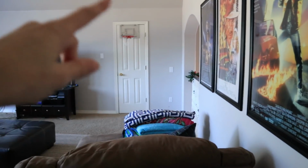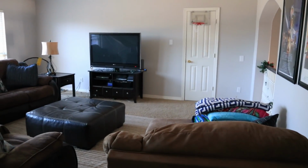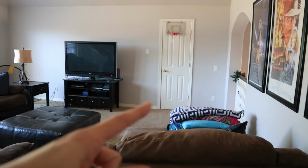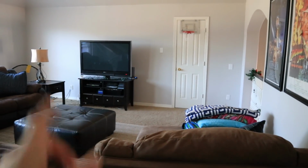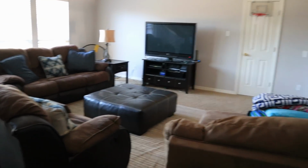Usually I drape colorful Christmas lights around this door right here. I mean, it's pretty much what I've been doing the last couple of years, but I didn't do any lights there. I think it's because I use those lights in my daughter's room, and then again, those lights will light up once I get some batteries in them, but that is it for this room.